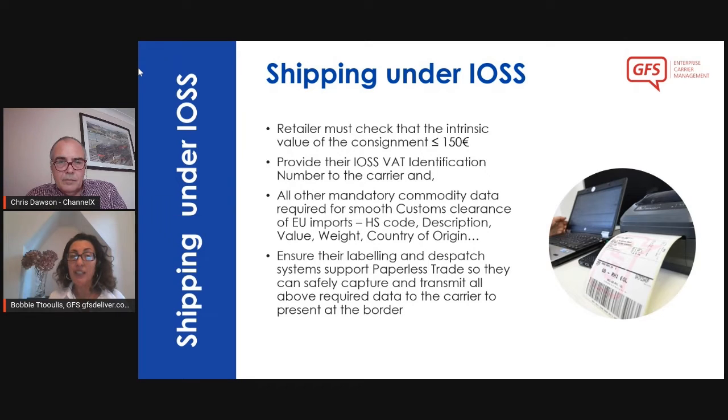This needs to be digital, because for smooth customs clearance and to prevent a risk of fraud, it's better to transmit all the customs information that the carrier or the courier is going to need digitally when they present those goods at the border. So creating the digital commercial invoice, you need to include the IOSS VAT identification number, as well as all the other mandatory information. And like I said, ensure that when it comes to labeling and dispatch, your systems support paperless trade. What that means is that all the information the courier is going to need, you're not giving to them on a physical commercial invoice. You are entering that in the system, and that system then transmits it digitally to the carrier.